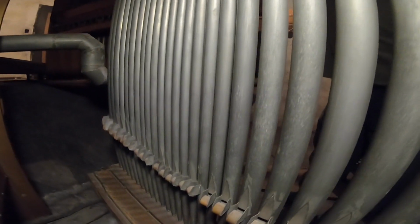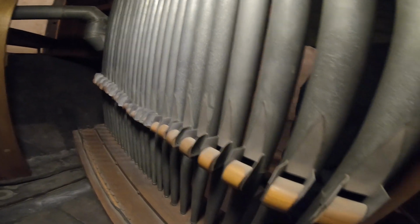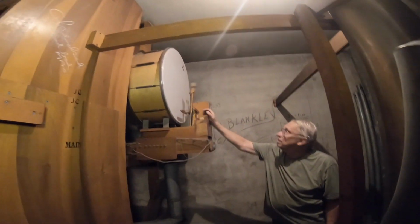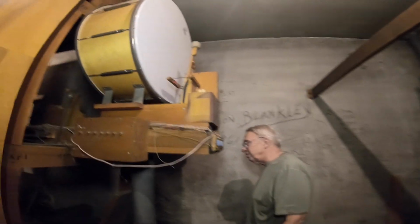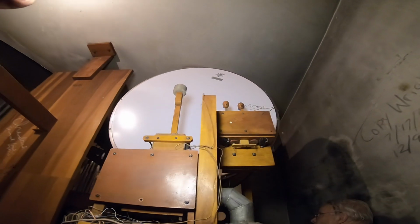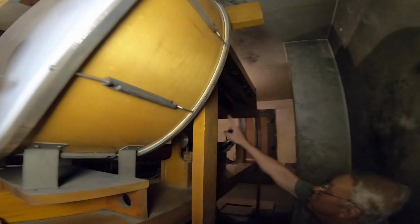This is the Viole Celeste. All 24 pipes on this chest. And the other set back there, that's the 8-foot Salicional. Bass drum. 2 bass drums. This is a 30-inch. You get that from up above. This is the other xylophone, the second xylophone.